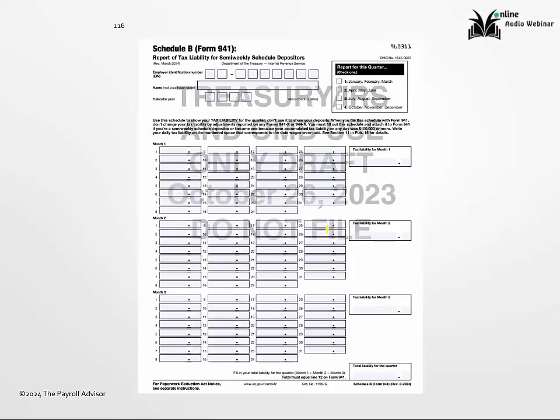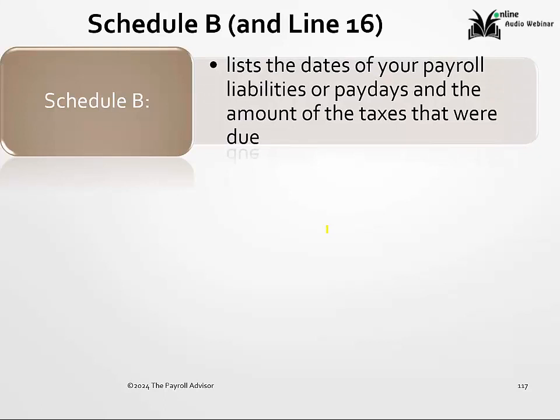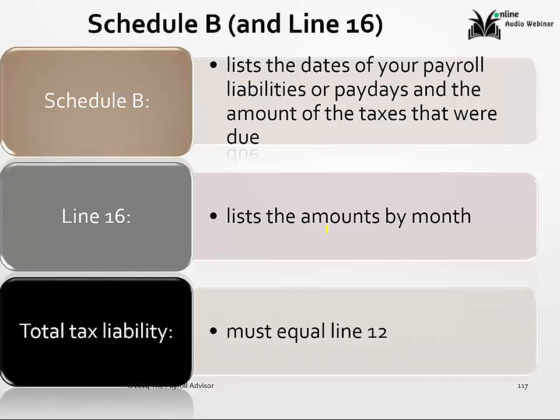Now Schedule B, if you have a semi-weekly depositor, you will list your liability on this. So as a semi-weekly depositor, you will fill out the ID number, the calendar year, and of course identify the quarter. So in this case, it would be 2024 and the first quarter. And then on your payday, you will list the FIT withheld, the FICA withheld, the matching FICA, and the additional Medicare tax. So the Schedule B in line 16 will list the dates of your payroll for Schedule B and the amount of taxes that were due. Line 16 will list the same things, but only by month, and they will list your total liability equaling line 12.